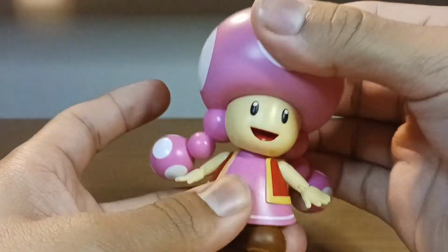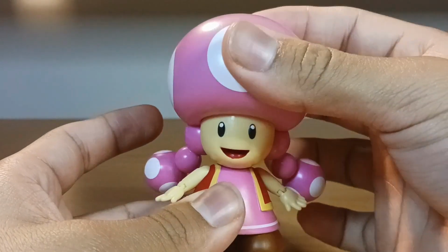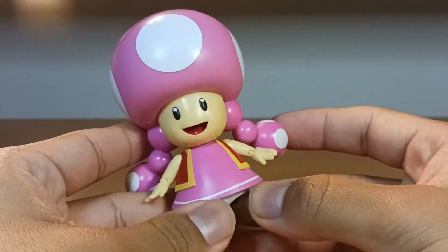Now, for the rest of the articulation, you have your basic things like your swivel in the head. You have some slight movement on the head over here, so that could be a neck joint.